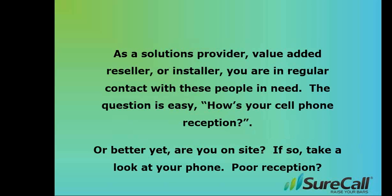As a solutions provider or a value-added reseller or an installer, you're working with these people already. You're talking to them for one reason or another. You're doing another job for them, putting a Wi-Fi system in, maybe putting desk phones in, running cable for an electrical job. You're having regular day-to-day contact with these people that potentially have a need, and it's a pretty easy sell.